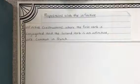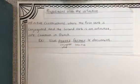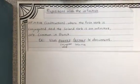Basically, what happens is, if I'm going to chat, so je vais bavarder. I conjugated the verb aller, and then bavarder I didn't conjugate, I leave it the same, okay? So let me just go ahead and move right into some examples.